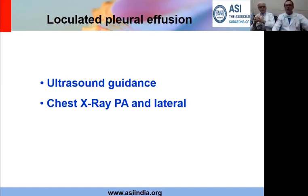Or nowadays, most of the radiology suites are equipped to put this. But trust me, the asepsis in the radiology suite may not be as much as you would like to have. So given a choice, bring the patient back and then put the chest tube, or else ensure that the asepsis is adhered to in the radiology suite. Whether they put a pigtail catheter or a bigger size chest tube will depend on what it is.